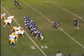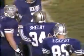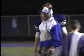Brings up a 3rd and 5 now for Ben Davis. Hand off to the second man through, and that's Shelby carrying the football again across the 45 to the 46-yard line, and that will indeed be good for the first down. Shelby's been impressive so far tonight, Barry, and Dick Delahan just ranted and raved about him. He's playing in place of Dwayne Hogan.